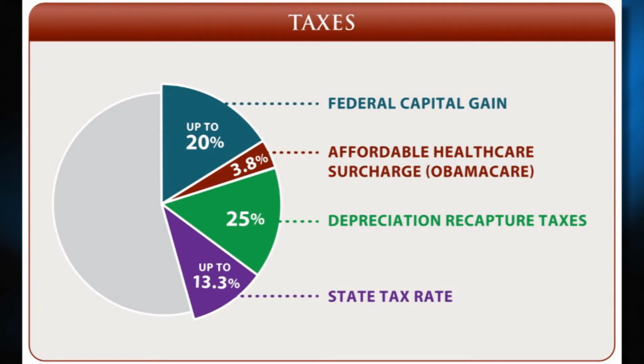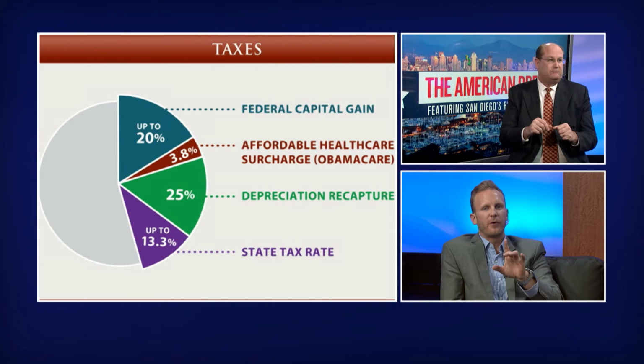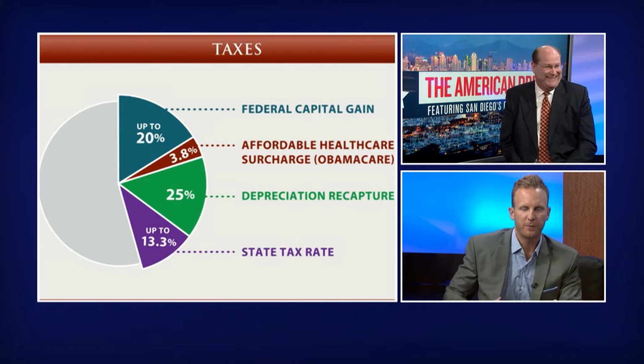With the changes that came about January 1st of this year, it could be as high as 20% now, depending on your adjusted gross income. Then, of course, we have that little hidden tax that came out with the Obamacare tax. There's no "of course" here, Bill. That's the thing. No, there's no "of course," because people don't recognize how much your income is being pillaged by some of the increases we're seeing in taxes.